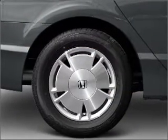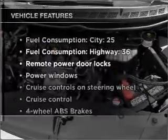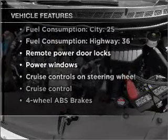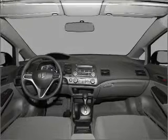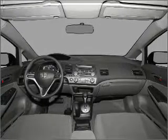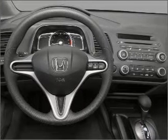Brake safely with the anti-lock braking system. And with these notable features, you won't want to miss out on the opportunity to own this amazing vehicle. Air conditioning, power door locks, power windows, power steering, cruise control, power mirrors, an alarm system, an AM/FM stereo with a CD player.